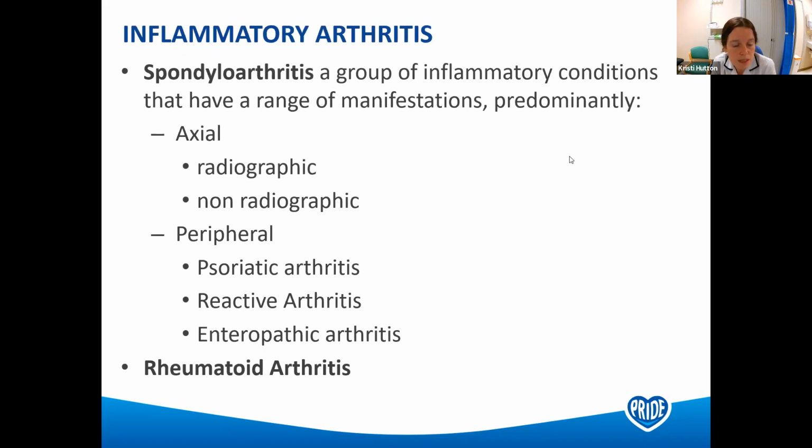So inflammatory arthritis, we're going to be looking at the spondyloarthritis, which is a group of inflammatory conditions that have a range of manifestations. Predominantly, they're split into two fields. So you have your axial spondyloarthropathies and your peripheral. And then within the axial spondyloarthropathies, you have those patients who show up on X-ray, so they have radiographic axial spondyloarthropathy, or you have those that don't show up on X-ray that are called non-radiographic, and they're the ones that you'll see the findings will be on MRI, but they haven't developed enough to be showing changes on X-ray. And then the peripheral spondyloarthropathies predominantly come from these three groups. So you've got your psoriatic arthritis group, your reactive arthritis group, and your enteropathic arthritis group.